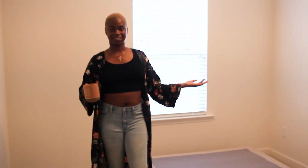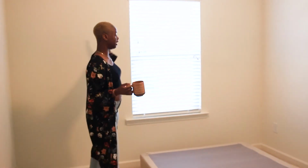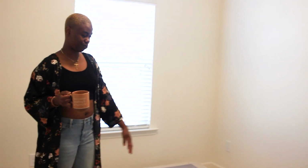So this is the guest room, and it's the same size as the office, it just has one window. So I decided to keep this the guest room since I need more natural light in my office setting. So this is the guest room area. I do have the mattress for this room. It's just in my master bedroom because we're sleeping on good mattresses this year, okay?